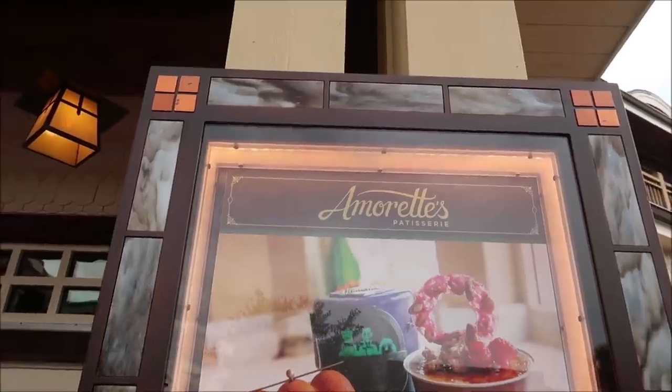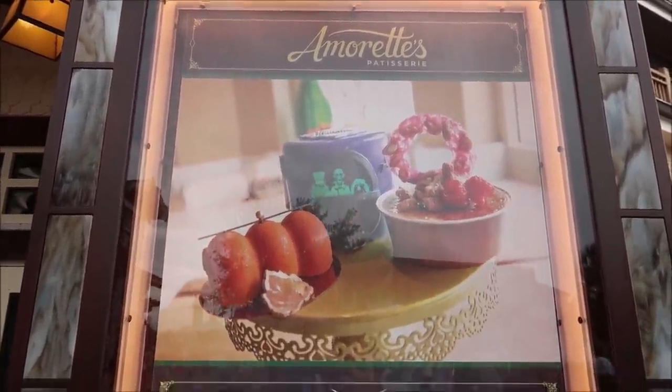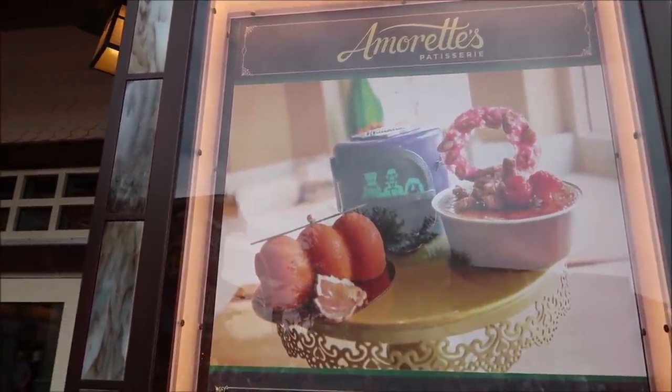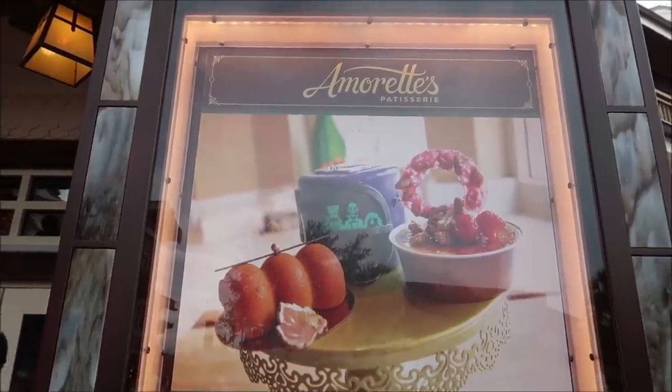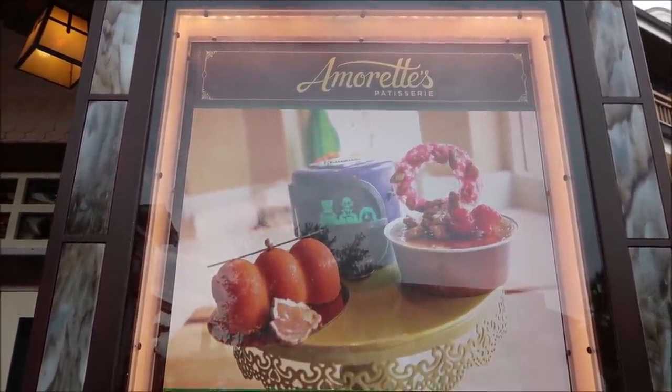Now we made our way down to Amorette's and they have a nice Halloween collection. And it looks like they've got a pumpkin creme brulee, the Haunted Mansion cake, and then a pumpkin cheesecake. But they do have a 50th anniversary cake that's already sold out. And I was hoping to get that, but I guess I'll have to come back another day.